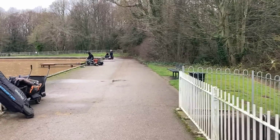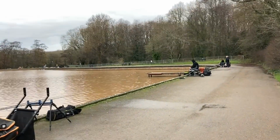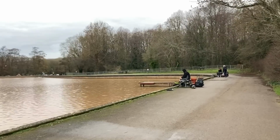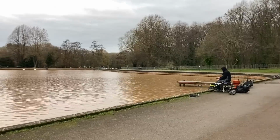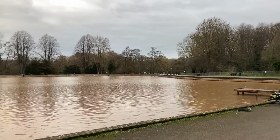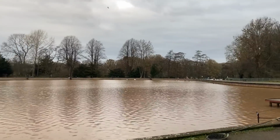Obviously the water has got to be absolutely freezing. Chocolate brown, freezing water. It's not the recipe for success, but there's a final to qualify for. Someone's got to win the zone and someone's got to get in that final. So I'm going to carry on walking round.